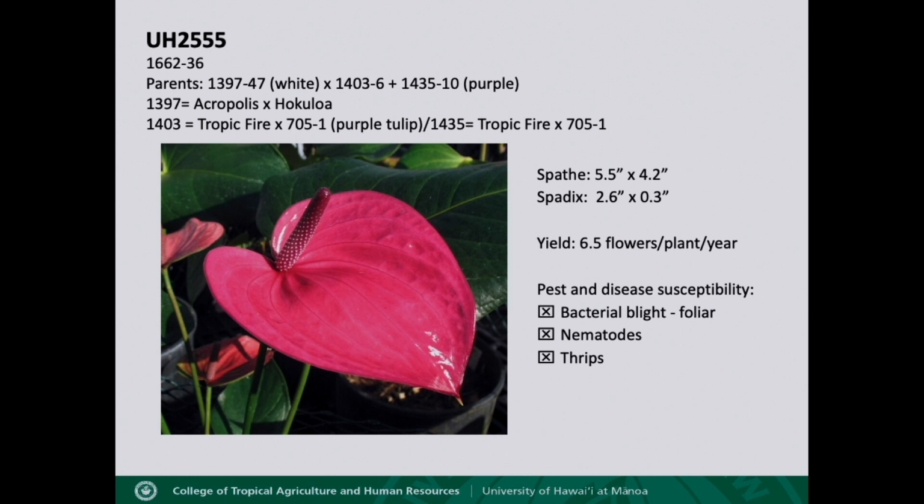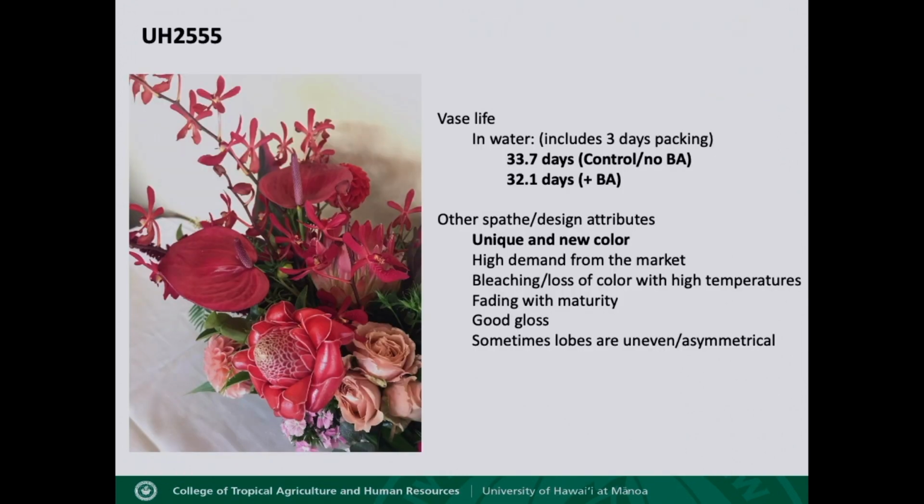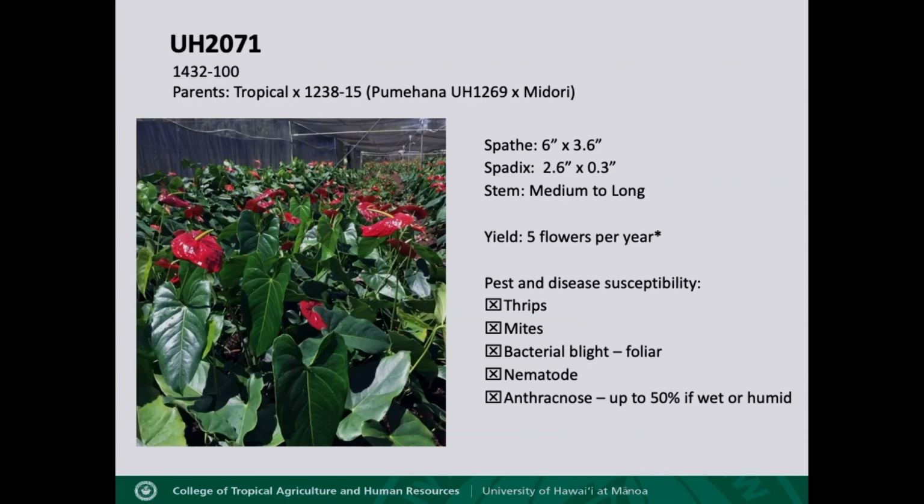So it's being propagated so it can be released to the growers. This is, again, UH-2555. I just realized this wasn't my most updated version, but it's okay. Another variety we have is UH-2071, which we are going to be releasing soon.